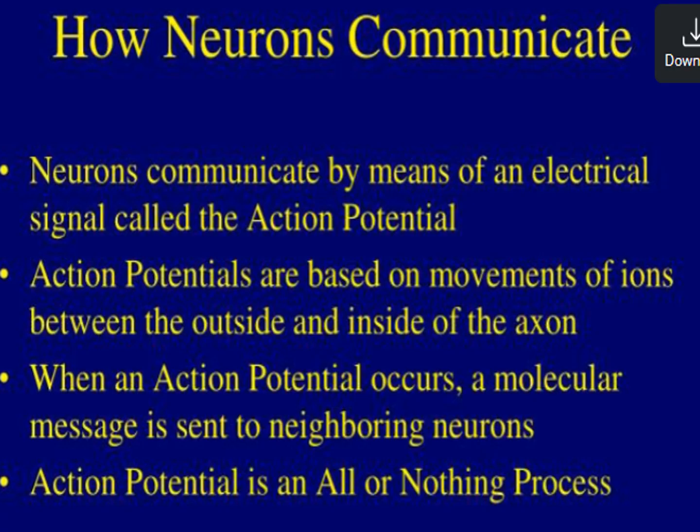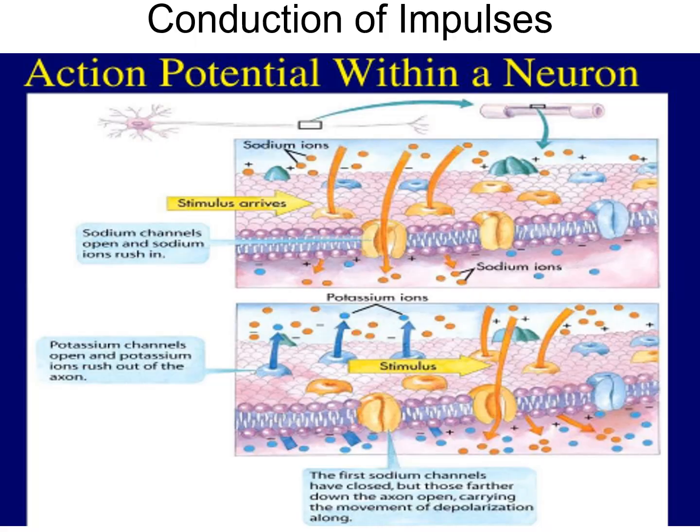Neurons communicate through action potentials. These are movements of ions between the outside and the inside of the axon. When the action potential occurs, a message is sent to neighboring neurons. And this is an all or nothing process.